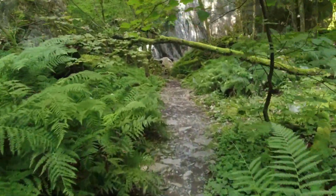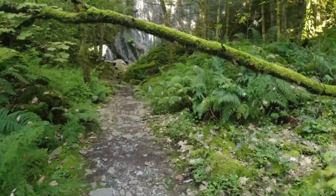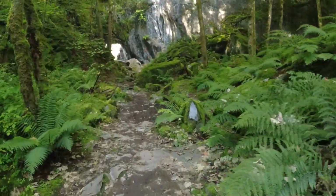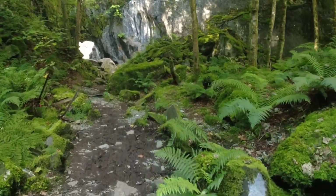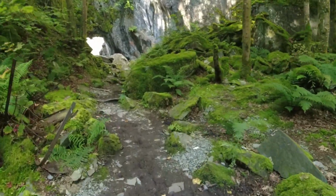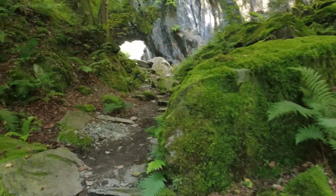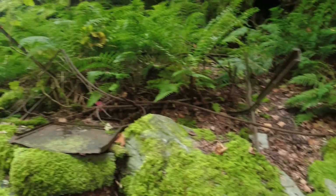So, here we are. Fallen tree, look. Look under this. We're now coming up to the cave entrances. All bits of wire and stuff from the old mining works down here.